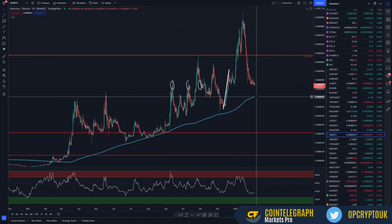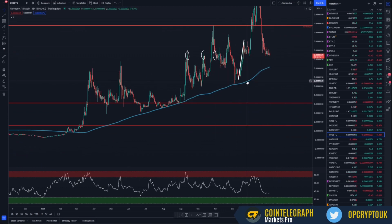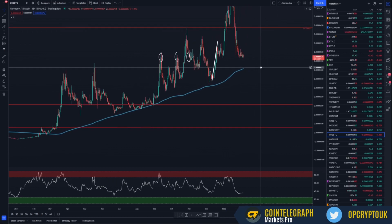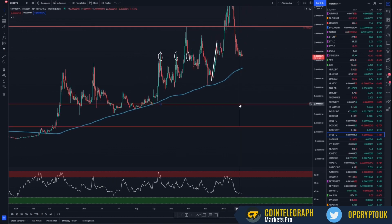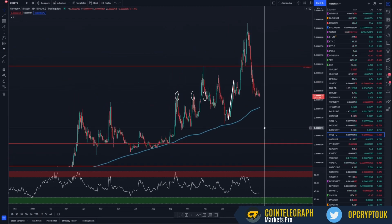400 Satoshis I think would be a decent level. I don't think we'll lose that 200 to be honest, unless Bitcoin goes on a random run to 50, 60k over the course of the next few weeks. Very unlikely that will happen, but look to target buys here at 400 sats, and then just ladder those buys in all the way down to this weekly support at 200 sats. So maybe 400 to 200 Satoshis, ladder a few orders in there, and you might get lucky.